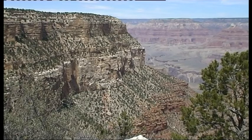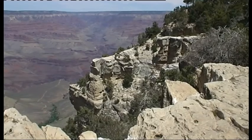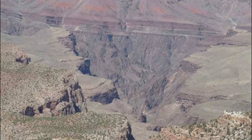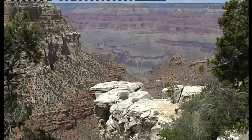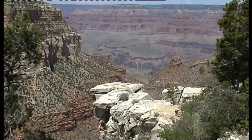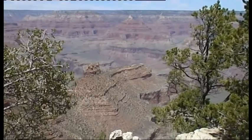There are Indian villages at the bottom of the canyon 1 mile below, where it's 30 degrees warmer than on the rim. Everything is delivered to the villagers by pack mule, which take years to train, but then do the journey unaccompanied. The canyon is 277 miles long and is entirely in Arizona.